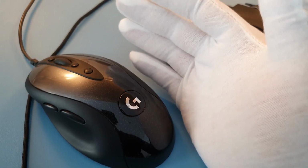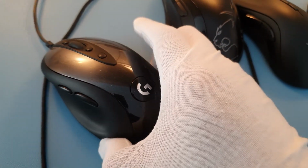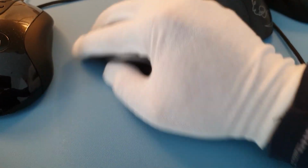This is really important because this will dictate which size and shape of mouse you will want to use. For example, there are also limitations, of course. If you like palm grip, then you shouldn't buy a small mouse like this, because there is no way that you can actuate or use this mouse like this.